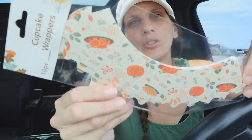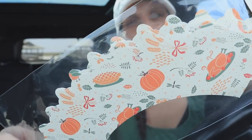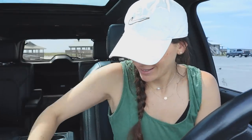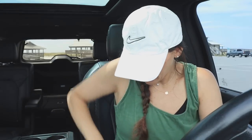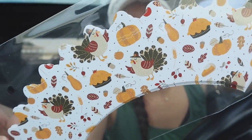Like how Dollar Tree has these packed. So here is the print. This one has a Thanksgiving feel to it, which is so cute. I love the pie on that. And then here's this one. It has the pilgrim hat. So also again, very Thanksgiving on that one. And then the last one is probably my favorite. Y'all, that is so cute.